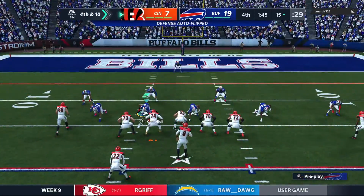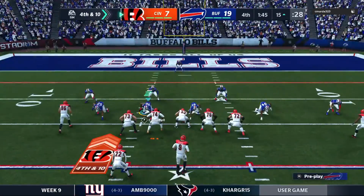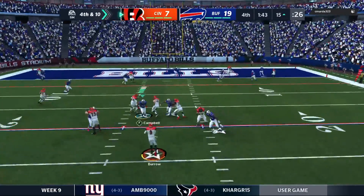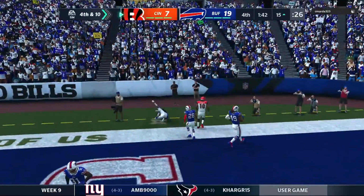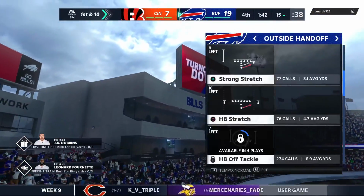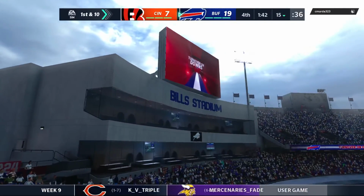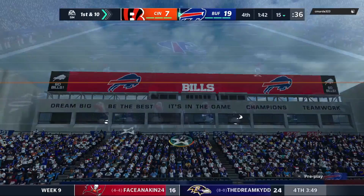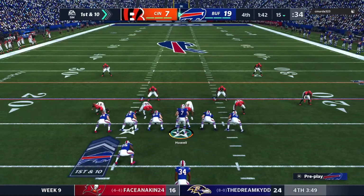All right, they're going to try and keep hope alive here on 4th down. They're going for it. Here we go. It's Burrow on 4th down. And this is intercepted, but they'll say out of bounds. So very close to a turnover there in the end zone. They had to go for it with such little time remaining. And the Bills are going to get the football back.